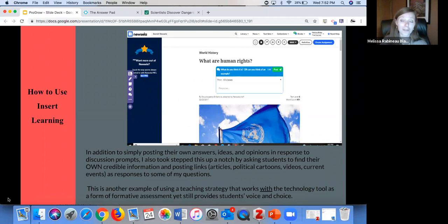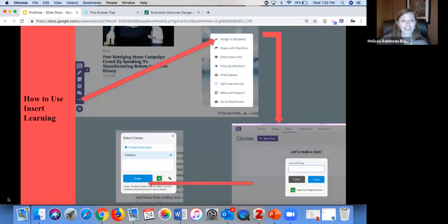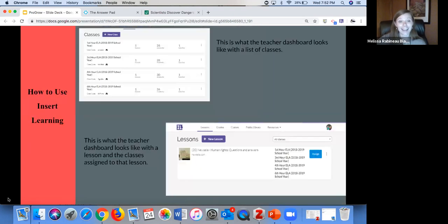And once your formative assessment is ready, then it's time to actually assign it to your students. So then you click on the class whom you want to take the assessment. You decide, are you going to link it to Google Classroom? You're going to assign it as a link or give a code. And then this is what your dashboard looks like once you have a class or multiple classes set up and an assignment ready to go.